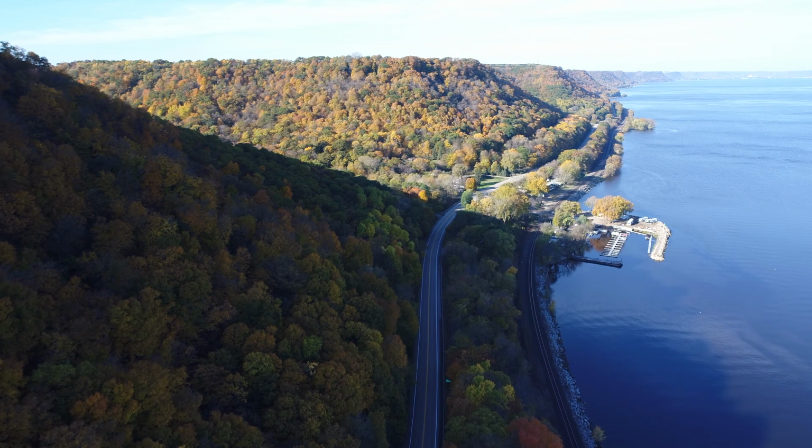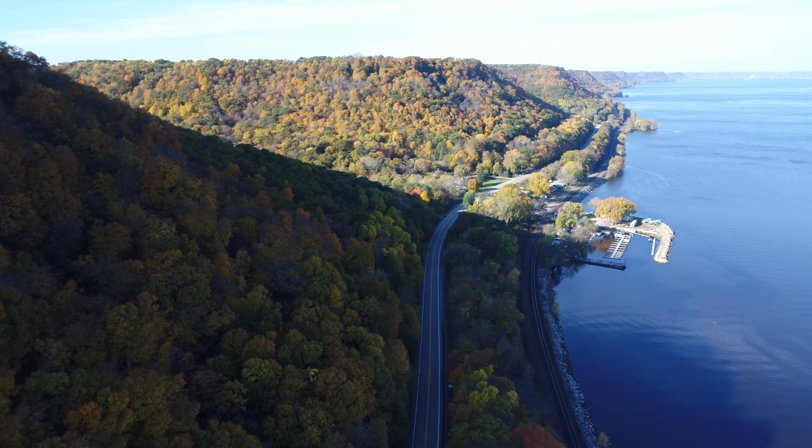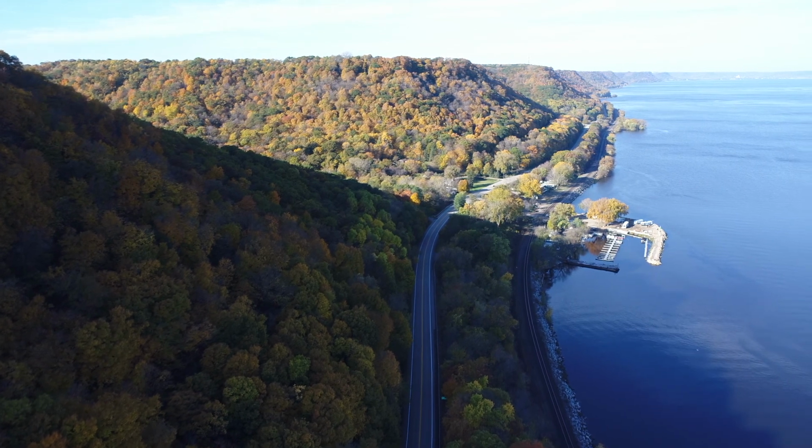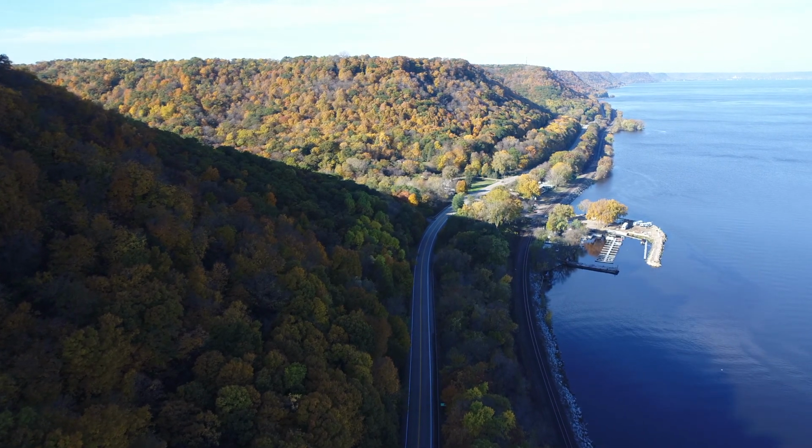Believe me, it's easy to be looking at something and forget you're flying next to a hill. And before you know it, you put your hiking boots on.